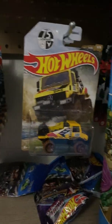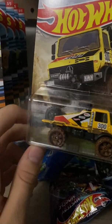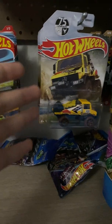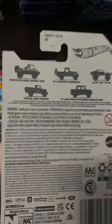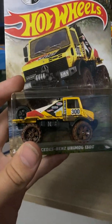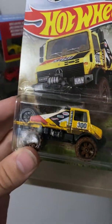But next up is the Mud Runners. This set, I had found 4 of them at one place and then 1 at another, or 4 at Walmart to be specific. And it took me a while to find the other one. If you've already seen the set, you should know which one it probably was. It's the Land Cruiser. That was a hard one to find. But here we go. We got the Unimog 1300. This was last released in 2021 in red, and then it was in white. They kind of sat on pegs for a little while, but you can't find them anymore now.